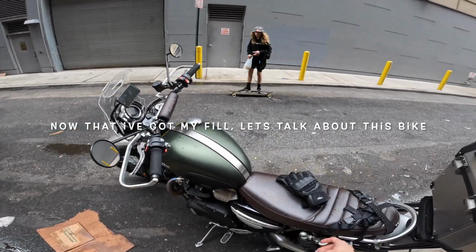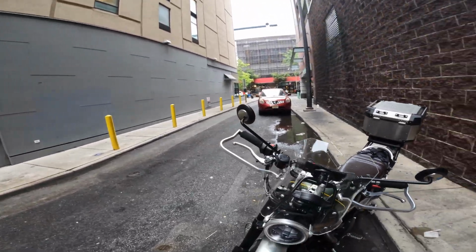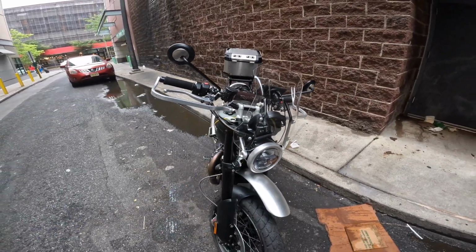So let's talk about some of these upgrades I've done, slash have been done for me. The previous owner installed these awesome little LED turn signals. Kind of takes away the big bulk of having the turn signals here.